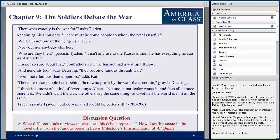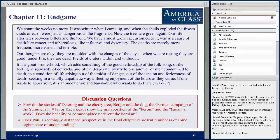I had mentioned, perhaps uncontroversially, that I think the way the film does it is a bit more vivid, because the film brings up the economic interests of the war makers and why we keep going to war, the profiteering.